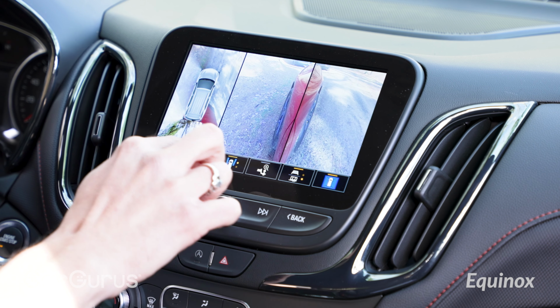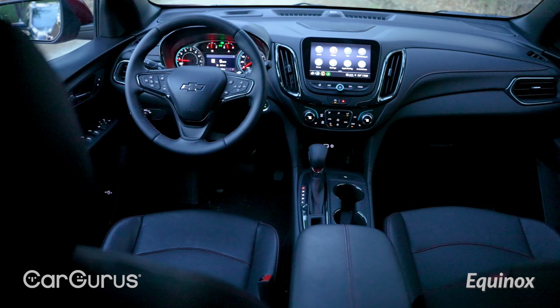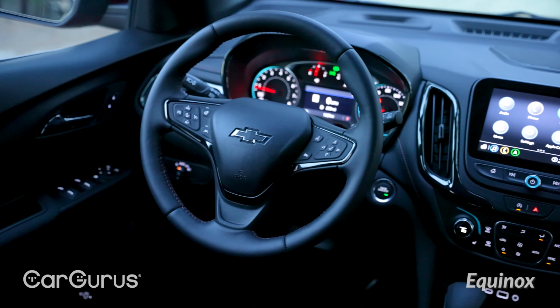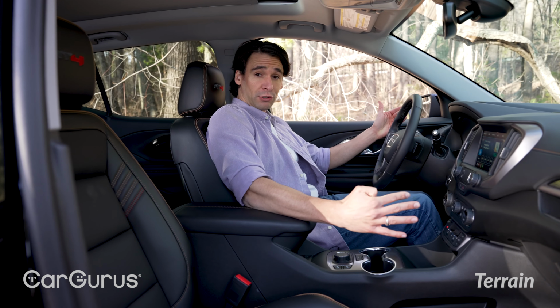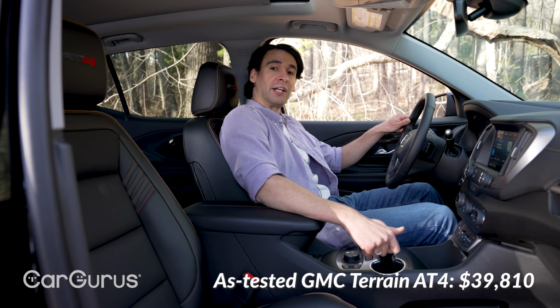The materials are what you'd expect. Hard plastic below the belt, rubbery leather. Fit and finish, it's kind of poor in some areas. These gaps are uneven. It's basic, but for this price, it's put together. GMC calls itself professional grade. This is more like professional rental car grade. For $40,000, I'm pretty shocked to be sitting in here.